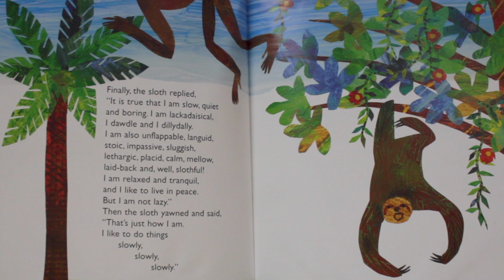Finally, the sloth replied, it is true that I am slow, quiet, and boring. I am lackadaisical, I dawdle, and dilly-dally. I am also unflappable, languid, stoic, impassive, sluggish, lethargic, placid, calm, mellow, laid-back, and, well, slothful. I am relaxed and tranquil, and I like to live in peace, but I am not lazy. Then the sloth yawned and said, that's just how I am. I like to do things slowly, slowly, slowly.